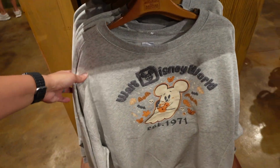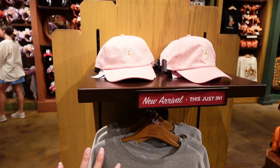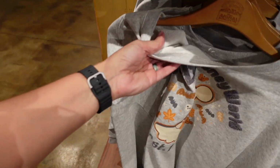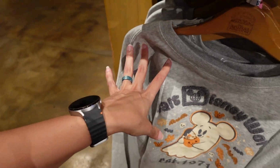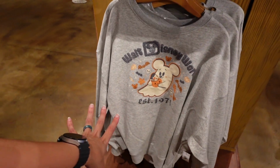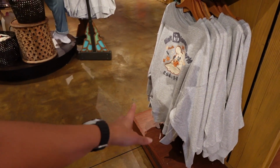Oh, one more thing that I totally missed our first time around. This is that shelf of cute ghosty things. We've got this sweatshirt. This is another one of those French terry sweatshirts, which is my favorite. $64.99 for this one. Very cute, but again, a lot for a sweatshirt, though that quality feels a lot better than some of the other sweatshirts we've seen.